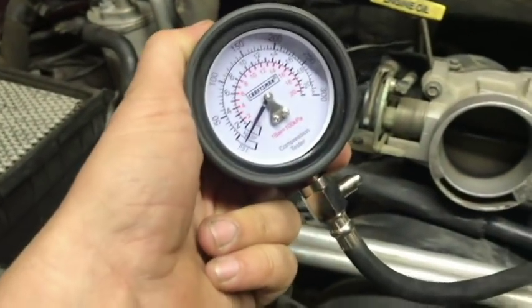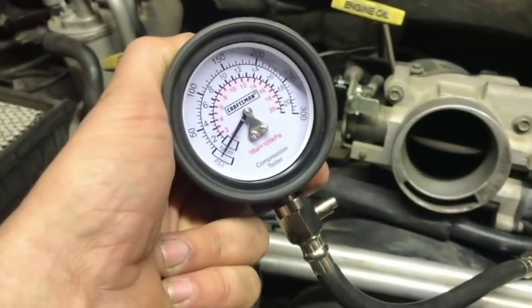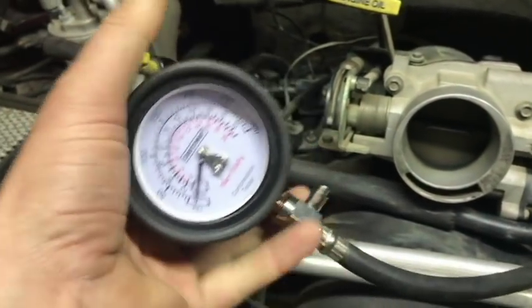Alright, so we're going to do a clear flood compression test of cylinder number 5. Go ahead. Stop. Absolutely no compression whatsoever. With the compression tester hooked up, and another person in the car putting us in clear flood mode, putting the gas pedal all the way to the ground, that cuts off the fuel going into the cylinder, I had him crank it and got nothing. Absolutely 0 PSI as far as compression.